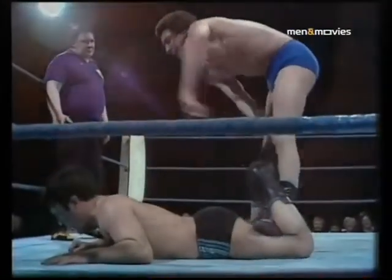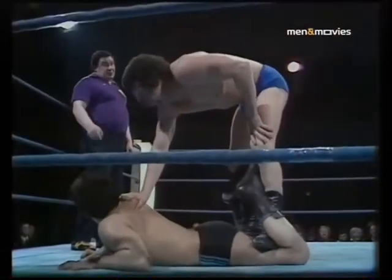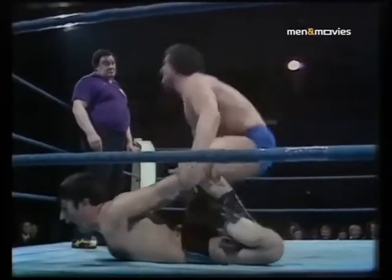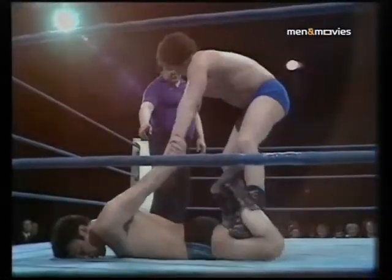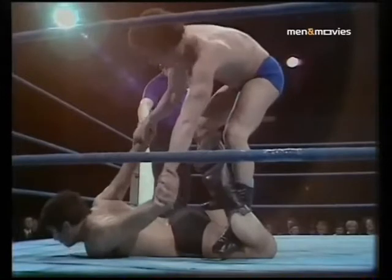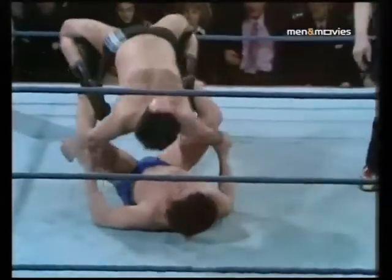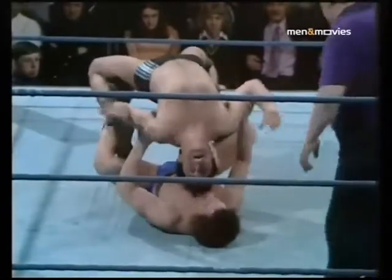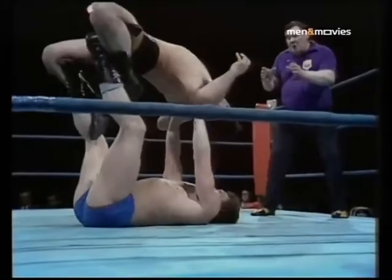He's trying the same trick that Sargeant tried on him. He hasn't got long, 20 seconds or so. He's got the arms, now the back end of the surfboard. He's got 12 seconds to do it in. There it is. The backbreaker, though, won't worry Sargeant like it worried Baron. On the bell now, anyway.